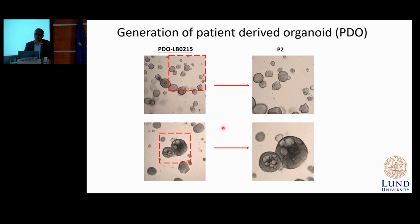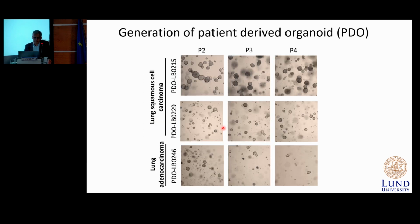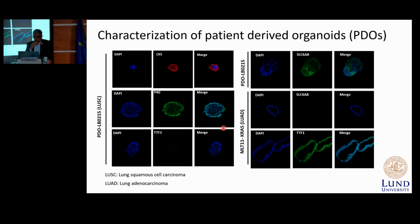I'm going to show you 2 examples of the human sample materials from which we could make organoids of these tissues. There are also other examples, and besides adenocarcinoma, we are also receiving squamous cell carcinoma, and again, in the same procedure, we could make organoids of those. And the obvious question would be, again, to be sure that these are generated from the adenocarcinoma and that they differ from squamous cell carcinoma.